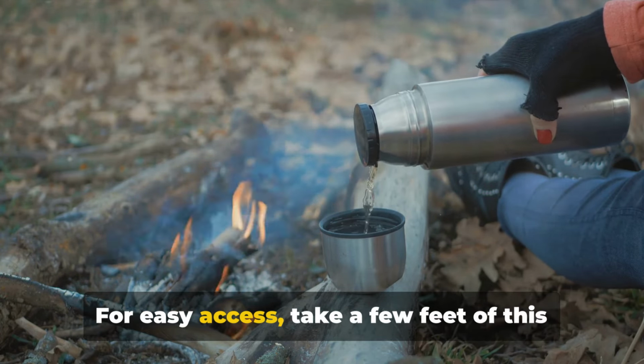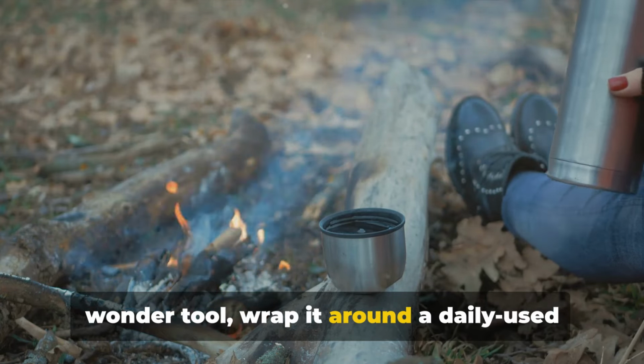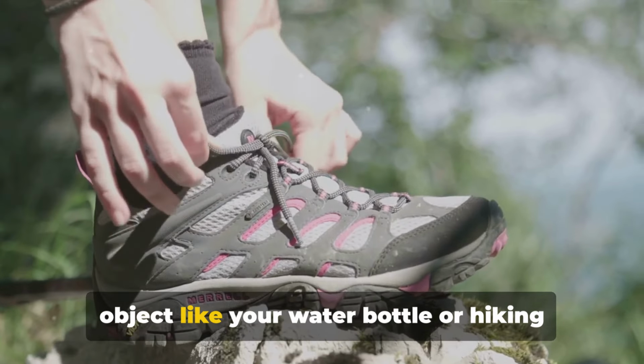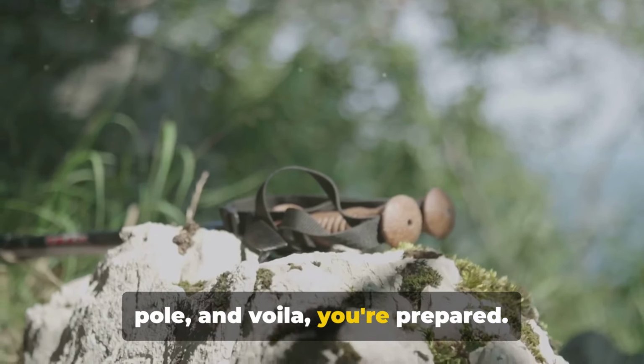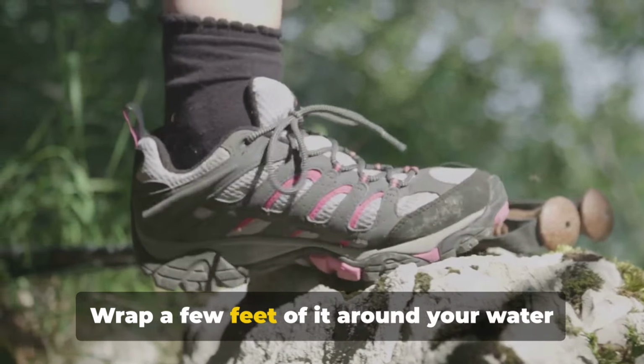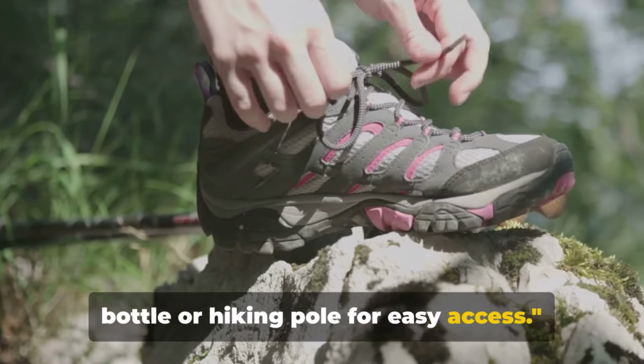For easy access, take a few feet of this wonder tool, wrap it around a daily used object like your water bottle or hiking pole, and voila, you're prepared.